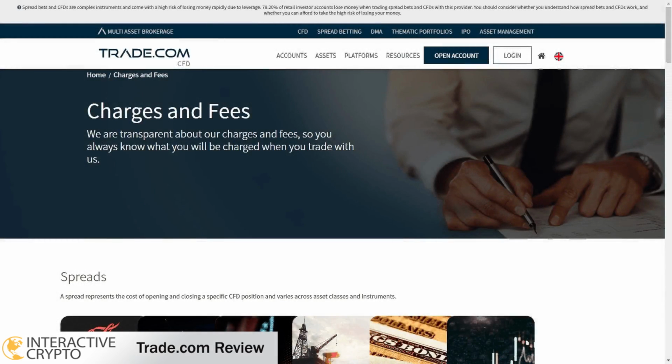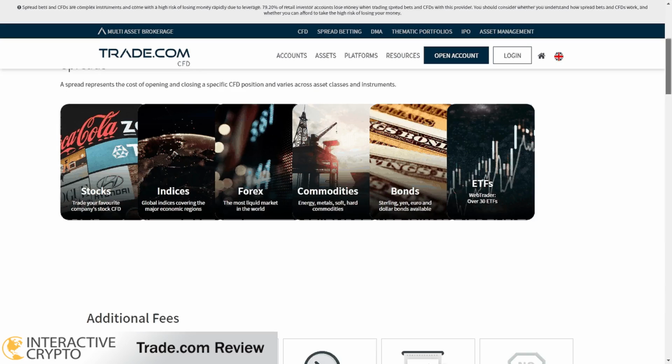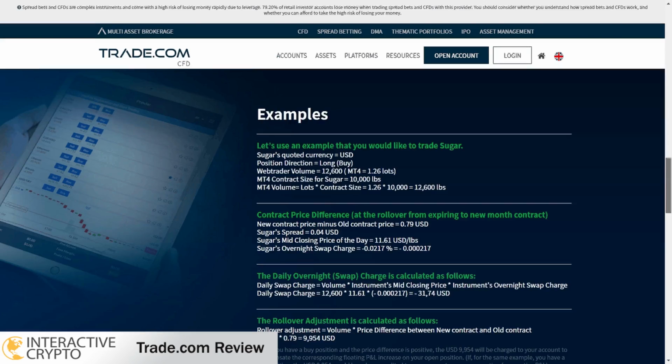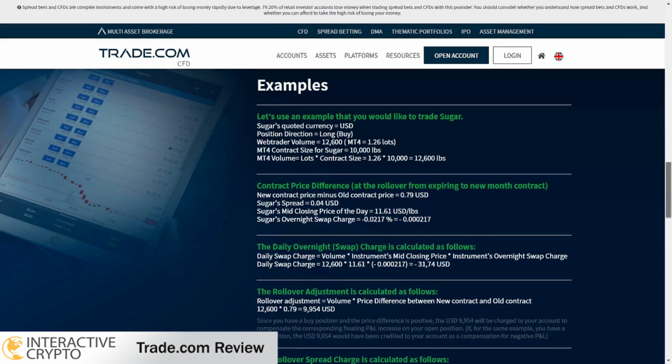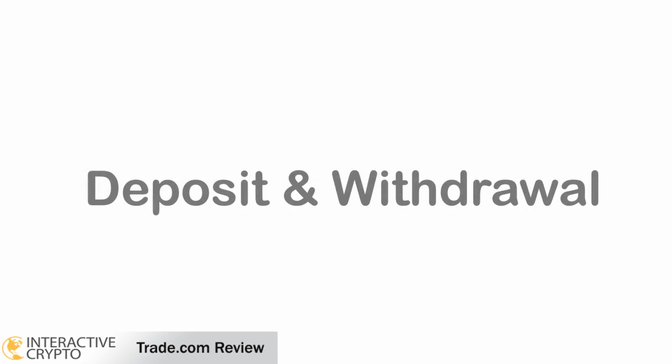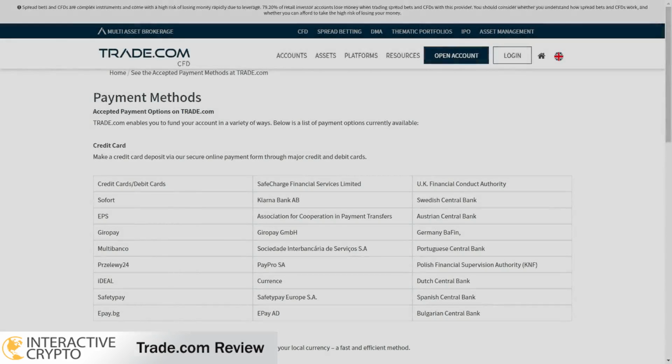Trade.com broker charges a $25 monthly inactivity fee if you don't trade in a period of 90 days. An overnight fee known as swap fee will apply to each position that remains open overnight. Also, a conversion fee will apply when your account currency is different than the quoted currency of the asset that you're trading. Deposit and withdrawal fees are covered by Trade.com broker.